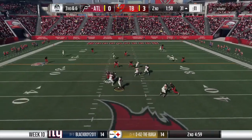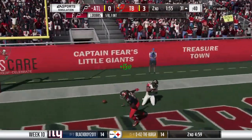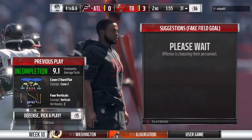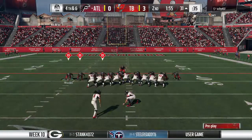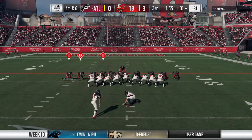Gun, Dobbs. He's going to let this one go deep. And incomplete. He can't hang on. Would have been a nice catch. Instead, it brings up a 4th down. I know he wants to get his team back in the game, but a 50-50 ball right there that maybe was a little questionable. Yeah, he's pretty lucky to get that one back.